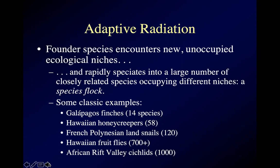And in an adaptive radiation, you have a founder species encountering a habitat or probably a group of habitats with a lot of unoccupied ecological niche space and speciating relatively rapidly into a whole bunch of closely related species. That whole bunch of closely related species we call a species flock. If you drew a cladogram, it would look almost like a broom with lots of species radiating from that common ancestor in a short interval of time.